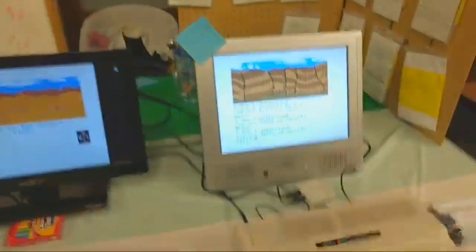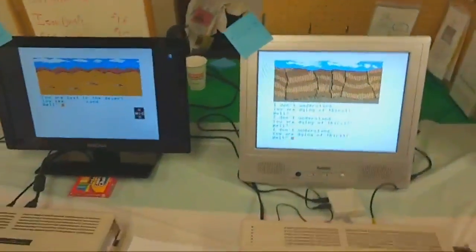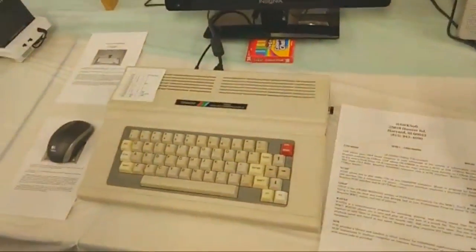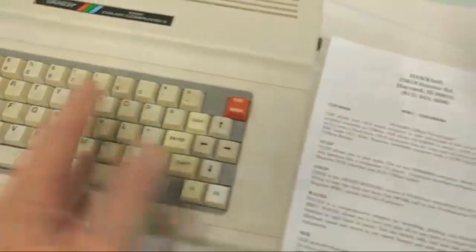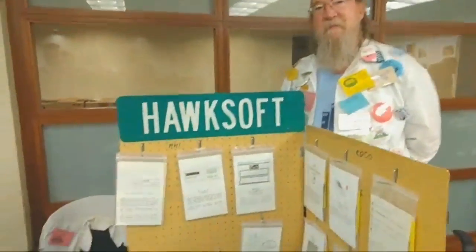All right. Mr. Hawks, what you got? Mostly the same old stuff. But the new thing this year is the USB CoCo keyboard adapter. Oh yeah? Is that running here? Yeah. The one on the right is not a CoCo. It's a Raspberry Pi, the one on the left. So this is the Raspberry Pi in here, but you have the CoCo membrane to USB keyboard. Pretending to be USB.